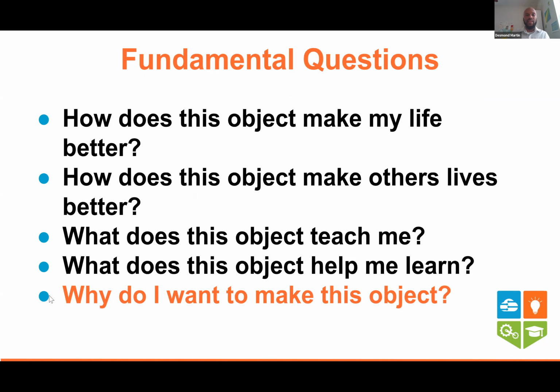So when we think about what 3D printing is, at its core, 3D printing is another form of object manufacturing. We are taking material and we're transforming that into an object. But before we transform material into an object, there are some fundamental questions that we should always be asking ourselves.